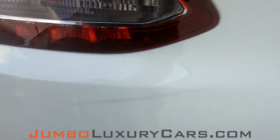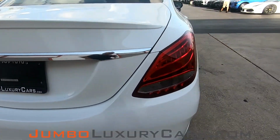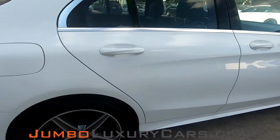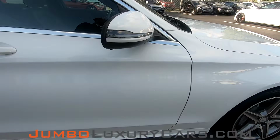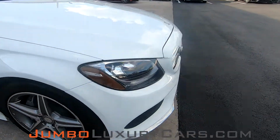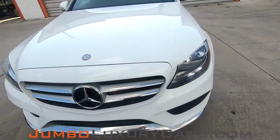Very light scratch here on the bumper, barely noticeable. Overall, the exterior is in excellent condition.